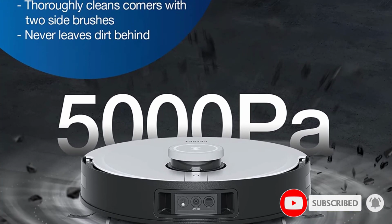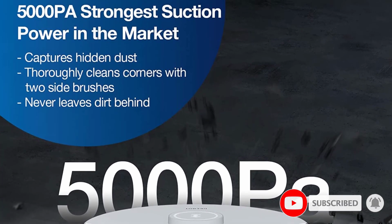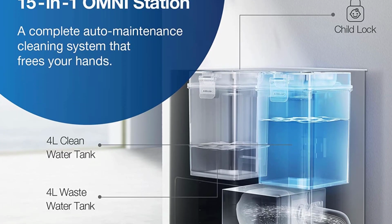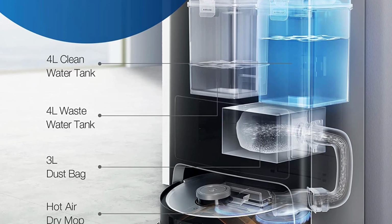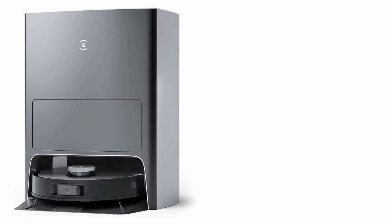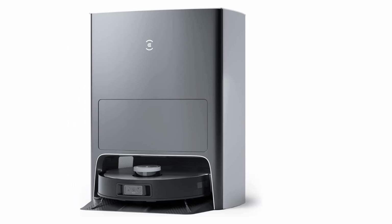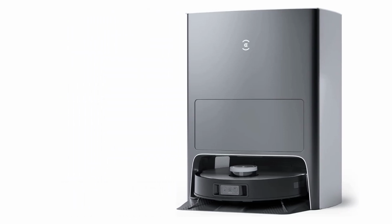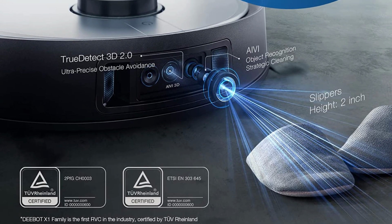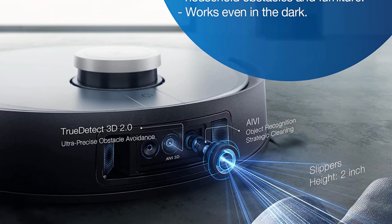The clean water tank in the base can hold up to 4 liters of water, enough for multiple cleaning sessions at a time. Because it holds 2 4-liter tanks of water, one for dirty water and one for clean water, the charging base is very large. The robot senses when the onboard dustbin is full or the mopping pads are dirty, sending the robot back to home base to empty, wash the pads and return to its cleaning task where it previously stopped.